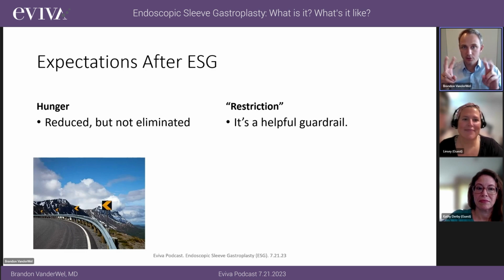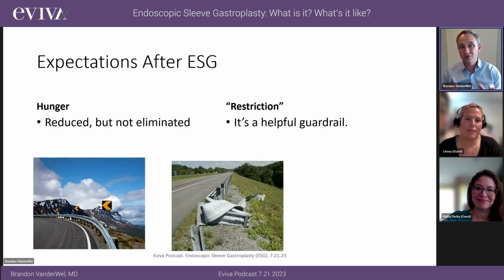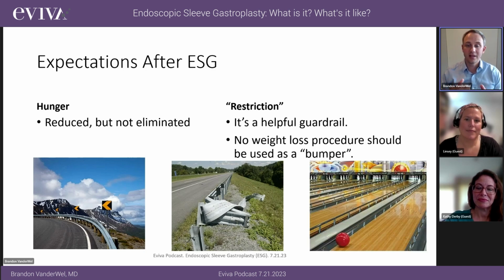And then restriction. I always don't love the word restriction because I think it's taking it maybe a little too far. That's its own topic, but it's a helpful guardrail. And just like with a guardrail, you don't want to turn your car by using a guardrail. It's there for when things maybe get a little bit shaky. Because if you use the guardrail to turn your car, over time it will break down and it's not going to work as well as it used to. So we don't want weight loss surgery to be like bumper bowling, right? Where you're bouncing off the rails. Our goal is really to keep you on the straight and narrow, but you have that safety net back in there.